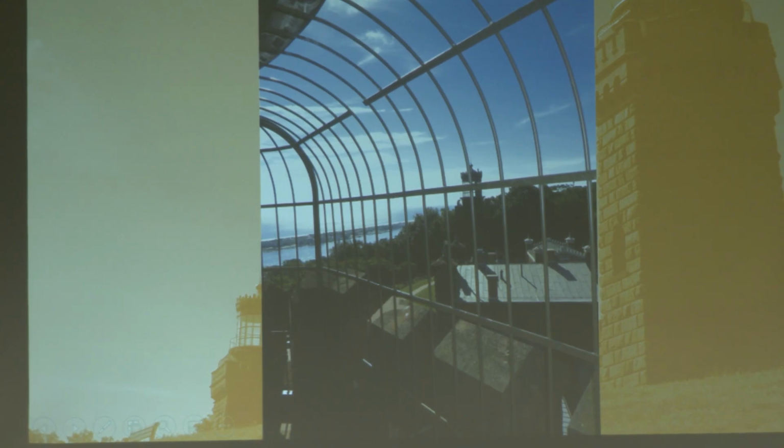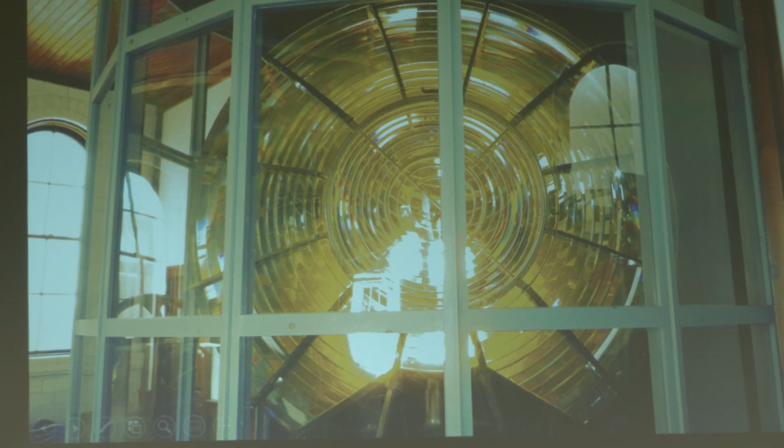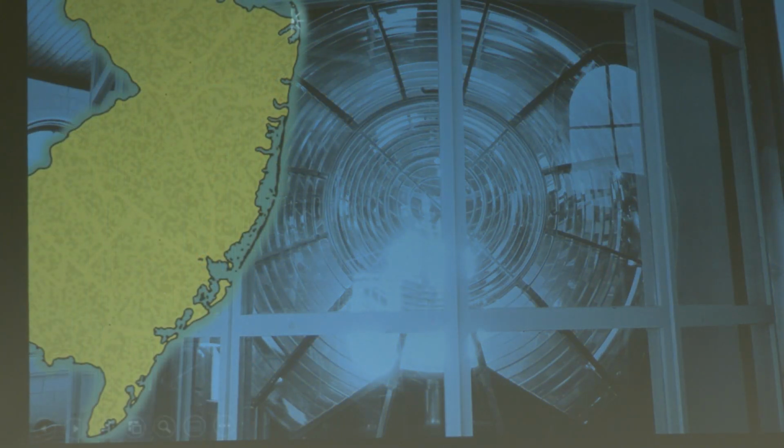The south tower used to hold a giant rotating clamshell-shaped lens that made a flashing light. It's no longer in use. It's now displayed in a smaller building behind the lighthouse, which used to be the station's electrical generating plant. But when this was in place, you could see that flash from about 25 miles away, which made the twin lights one of New Jersey's 4 coastal lights.